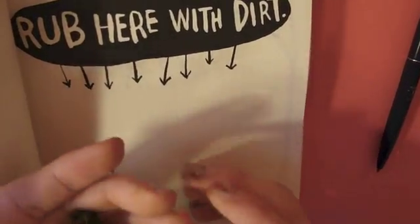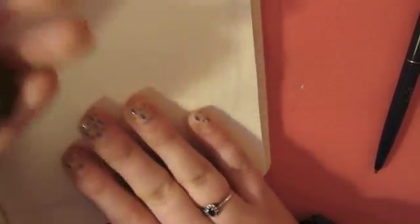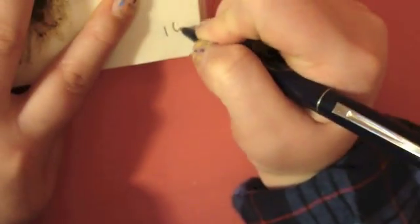Okay guys, I just got back inside from getting the dirt slash mud. And I'm going to go ahead and rub the dirt on here. I'm not gonna lie, it looks like poop. We did exactly what the page said, and this is page number 10.